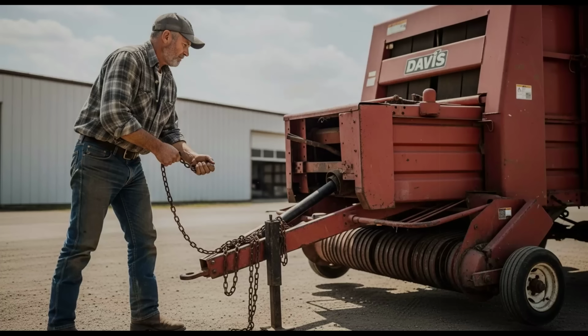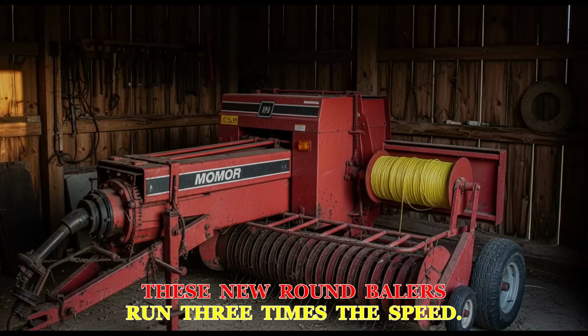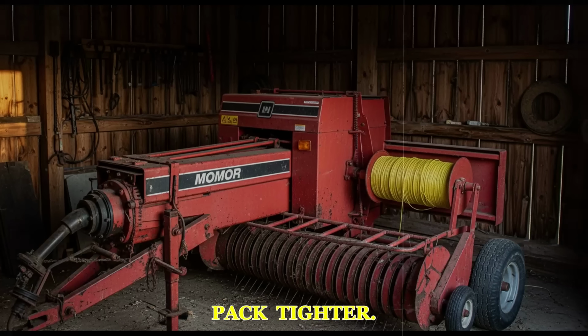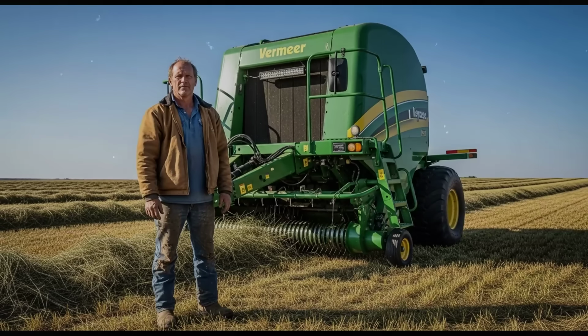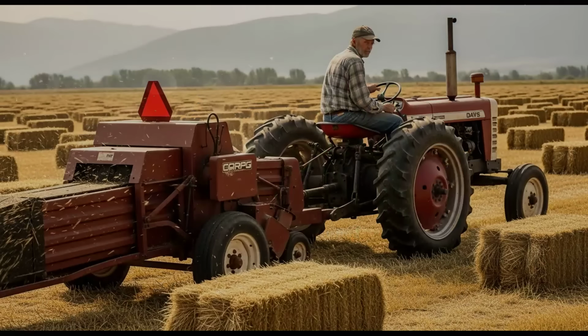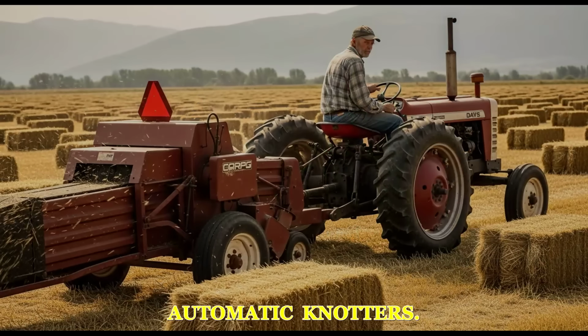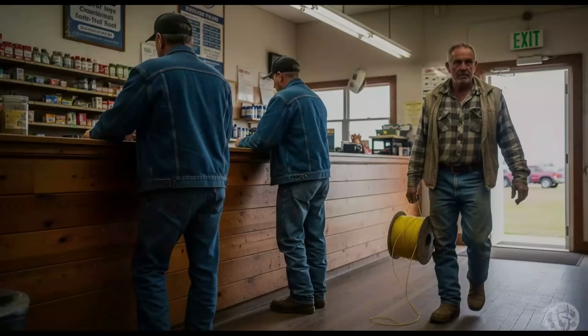Davis nodded. "Man, you're losing money every pass. These new round balers run 3 times the speed, pack tighter, store better. You're burning daylight with that antique." Other farmers nodded. They'd all upgraded. High-capacity models, computer monitors, automatic knotters, the kind of iron that could clear 100 acres before Davis finished 20.